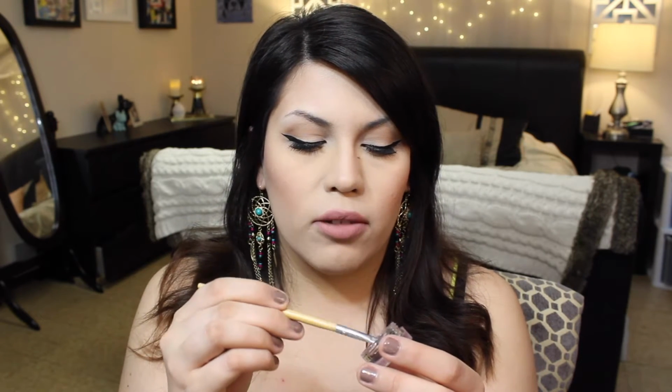So for the Salon Perfect, this I got from Walmart, and I believe there were only 2 shades available when I went. I'm not sure if they have more than that, but I got dark brown, and this cost me $5, and it's a decent amount of product for $5. And I apply all of these products the same way. I just dip my brush in, scrape out some of the product, and then I will apply it into the lid to get rid of some of the excess, and then I'll just go ahead and apply it.